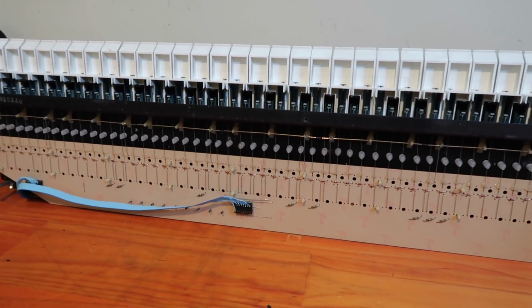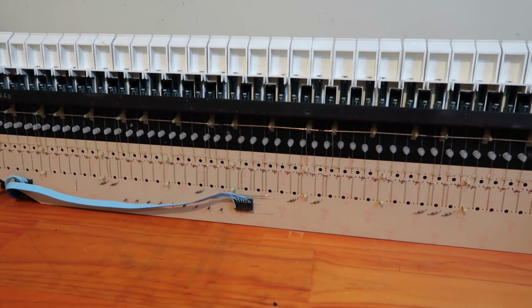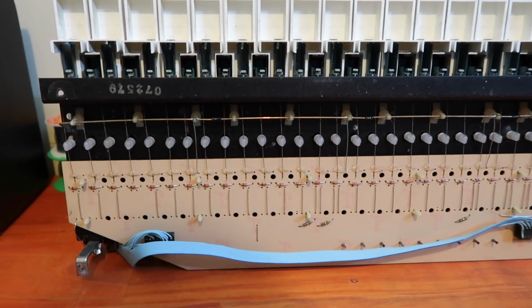But yeah, I like them all. All 70s keyboards I really like, and this one's no exception. So if we have a look, the keyboard matrix, what is it?